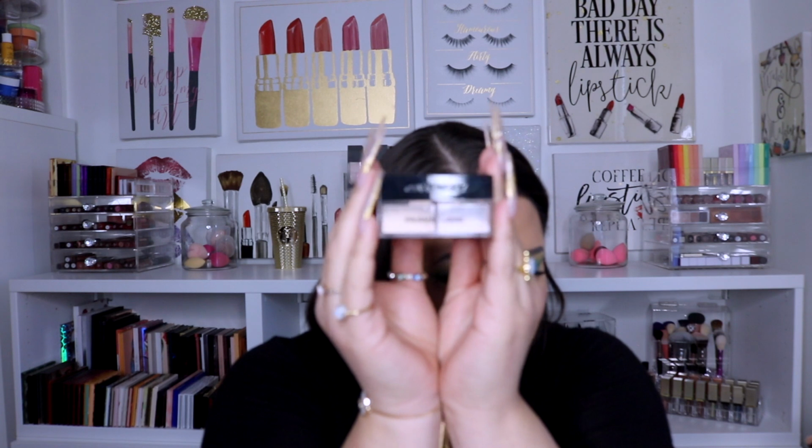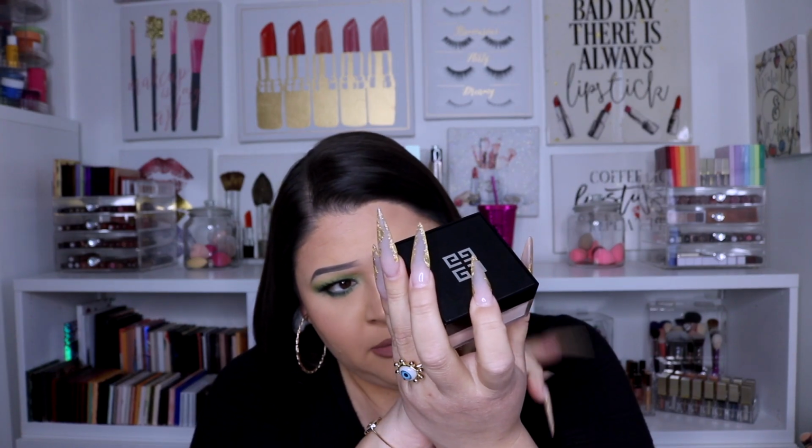Okay, I need to talk about this setting powder. I haven't been this excited, this happy and this obsessed with a setting powder that is pricey in a long time. Like a very long time. But this setting powder, will I repurchase it? Absolutely. It's the Givenchy Prisme Libre Matte Finish and Enhanced Radiance Loose Powder.